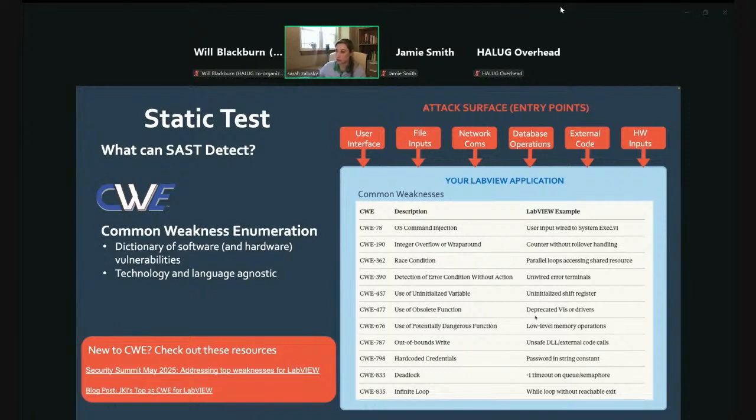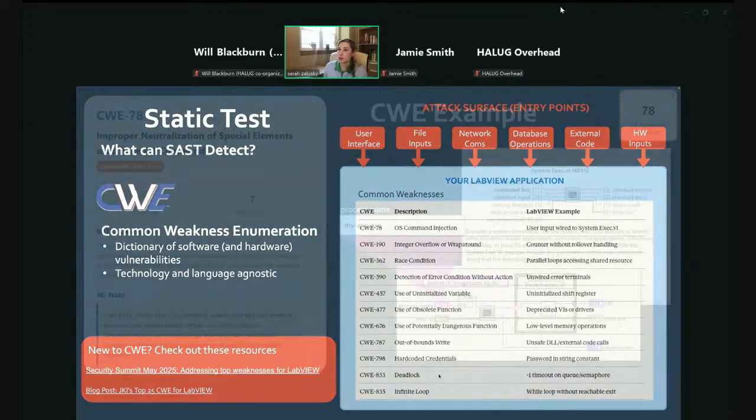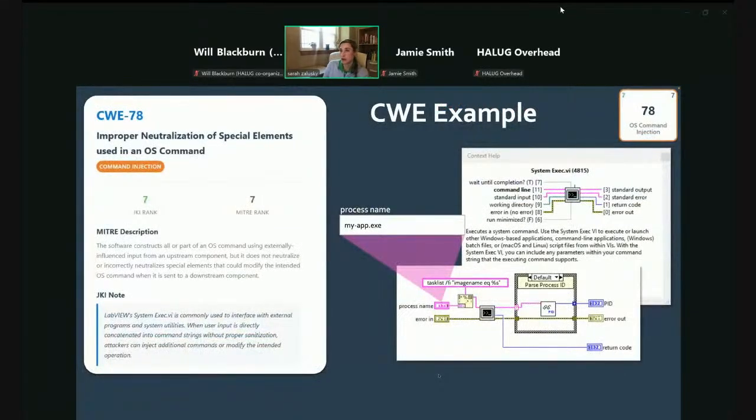These are things often which are deprecated or no longer recommended parts of the language that you should be using. And also finding things like deadlock. So I want to walk through a specific example of what a CWE could look like in LabVIEW and how we could find it and understand what it's doing.